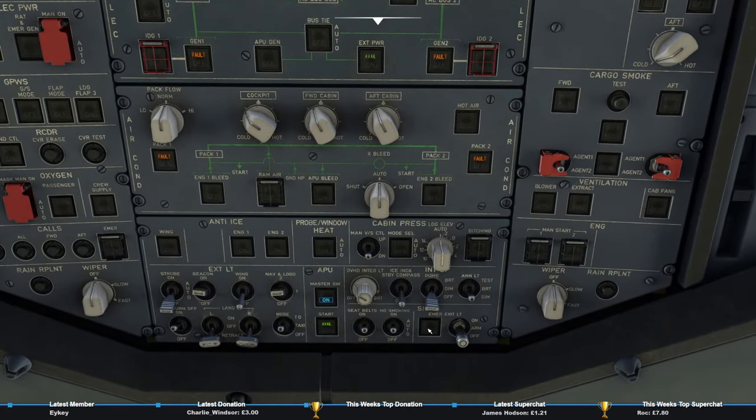Good, so APU's running, seatbelt sign off, no smoking off, I need those armed. Beacon light, where are you? That could come off.